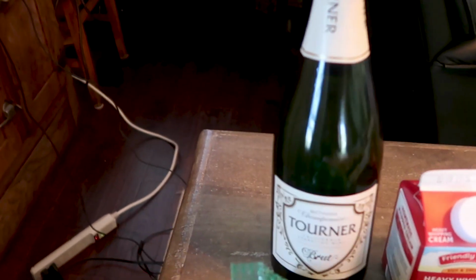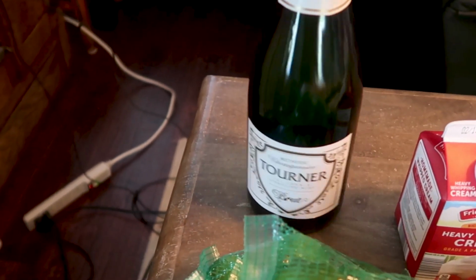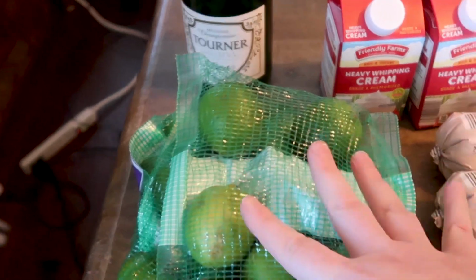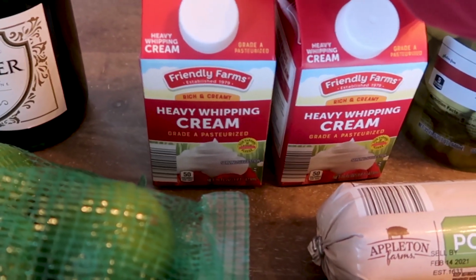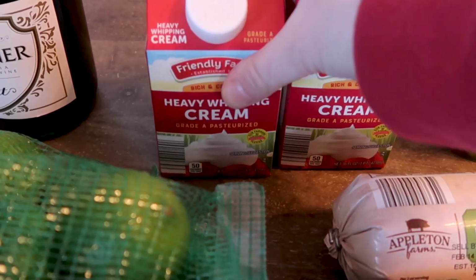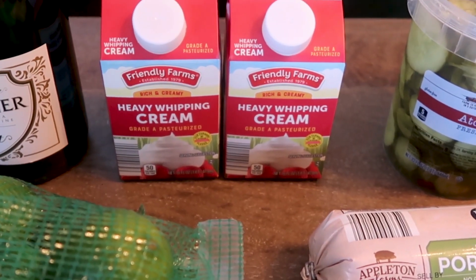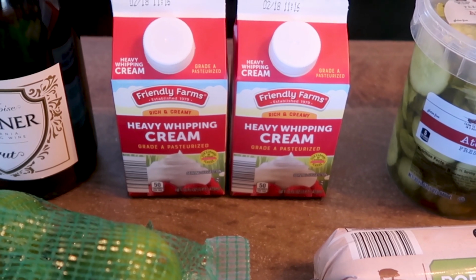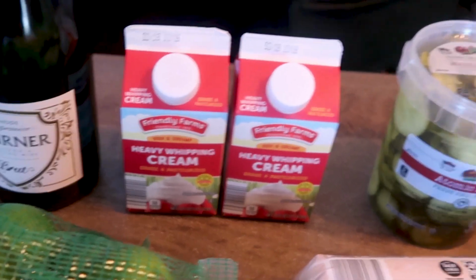We have a champagne, a Brut sparkling wine for one of Jason's batch drinks he's working on, as well as a bunch of limes. We got two things of heavy whipping cream. I am so excited that now Aldi's heavy whipping cream does not have the carrageenan in it, so I can again buy heavy whipping cream at Aldi. I do still prefer to get organic heavy whipping cream when I can, the better quality possible with dairy, but we were at Aldi, so that's what I went ahead and picked up.